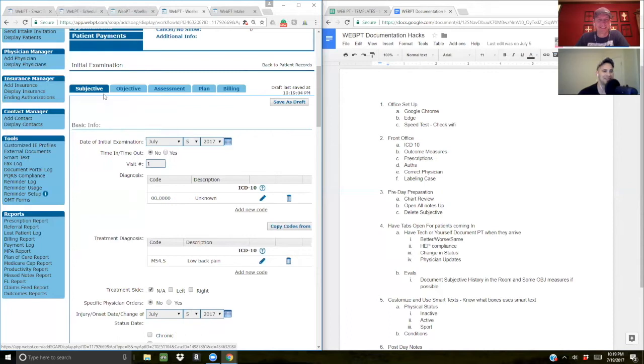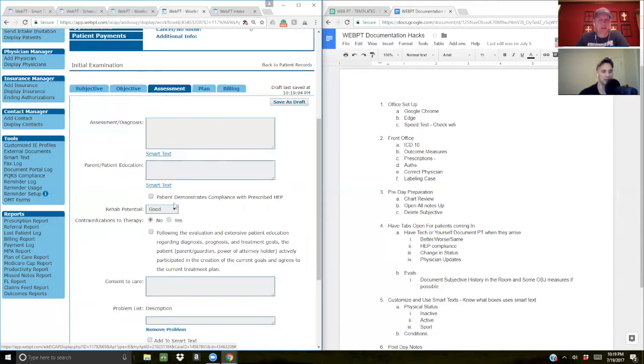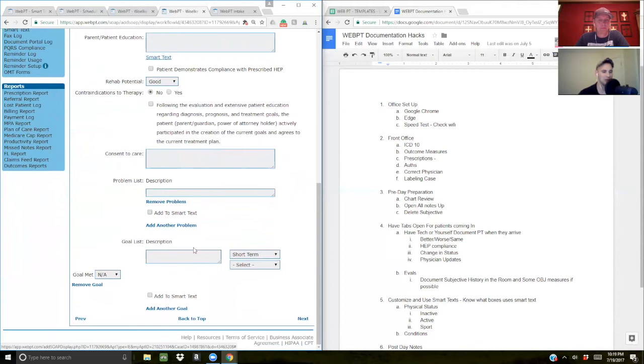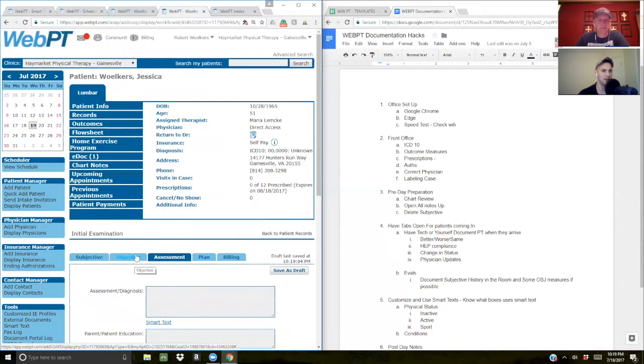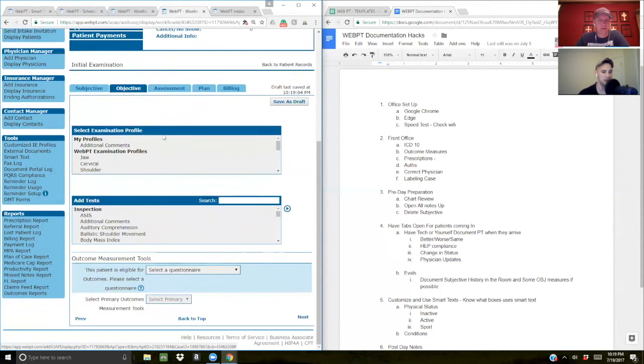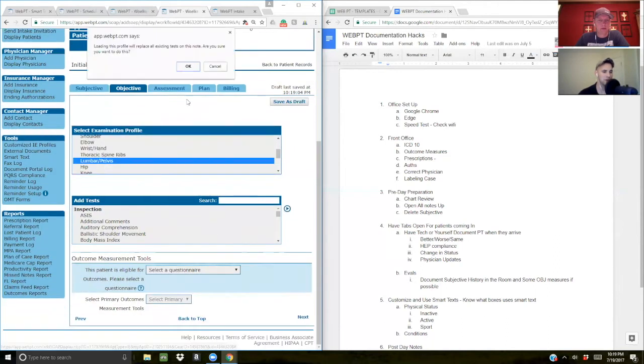Exactly. But at the same time, what it is the subjective, and I'll show you an example of that. But when you come into your goals, it'll pull your outcome measure through, but it'll delete any goals that you put here, which is a little bit of an annoying thing, especially if you spend a couple minutes on them. But if I come into here now, Lee, I also pull the low back.